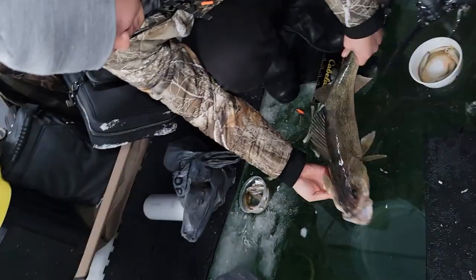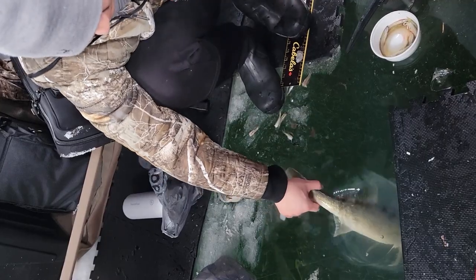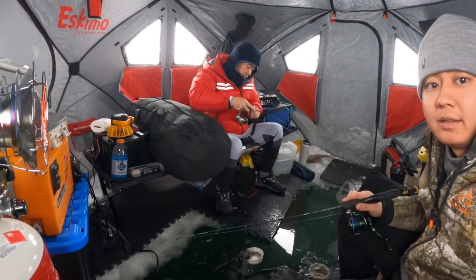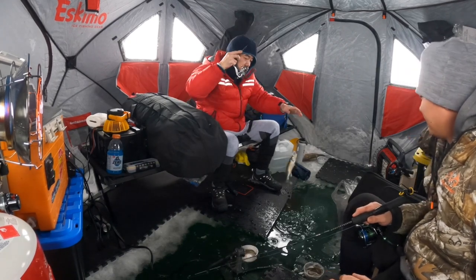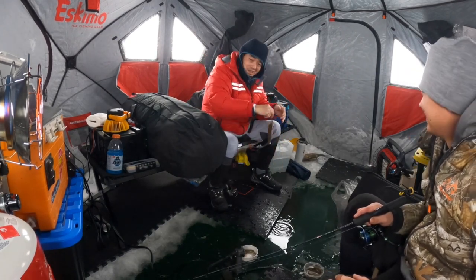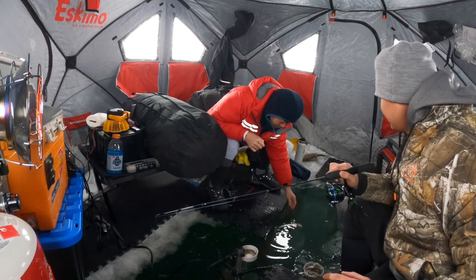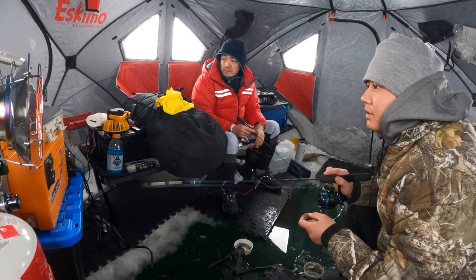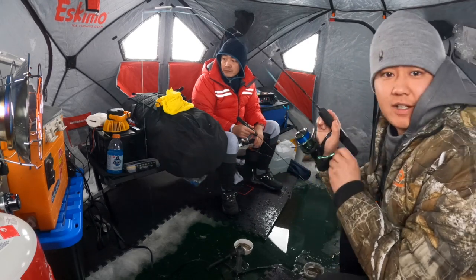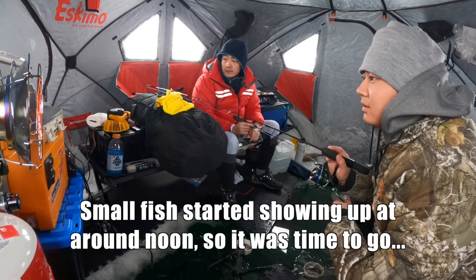The skinny one. Ooh, there we go. Chang Ge is hooked up. Another one. Let him go. There you go, there he goes. Pretty aggressive. There we go, come up. Yep, fish on. Oh, it's so small. That's great. They come down again.